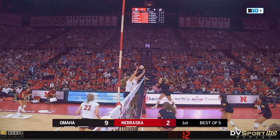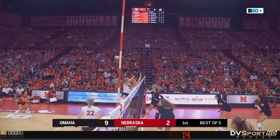The second is you delay this Omaha momentum. And I think it's either a net violation. I think the Huskers are alleging a net violation against Sadie Limback on the right side. Boy, she is fun to watch with this whip arm. She's a lefty who's 6 feet, but she can block like she's 6'3".